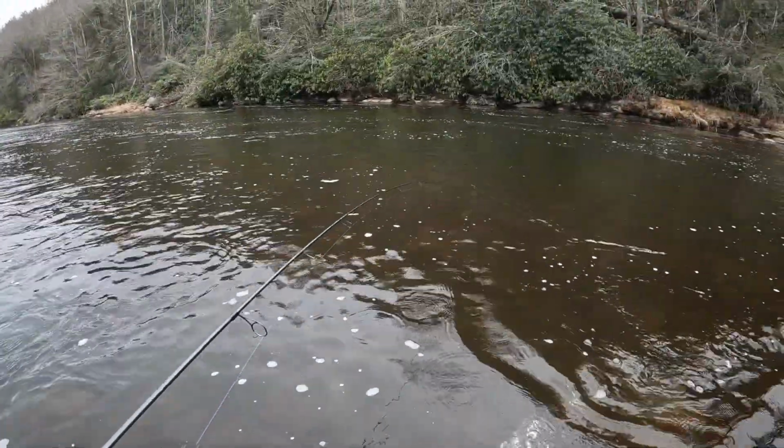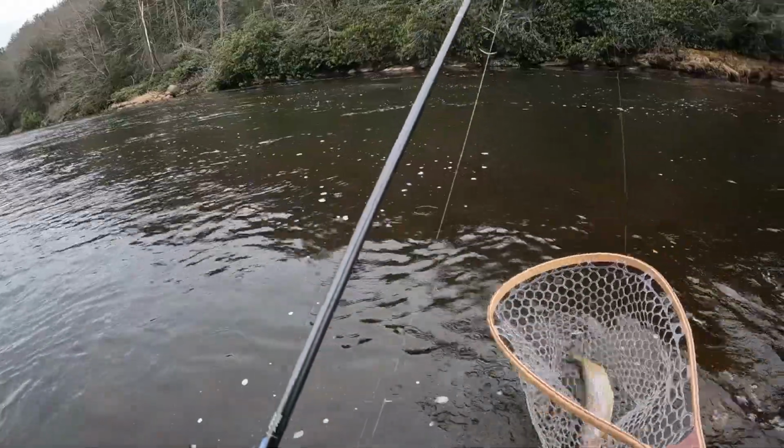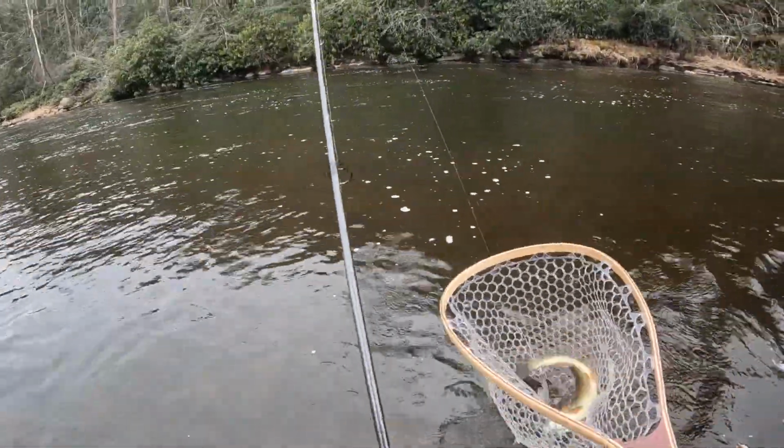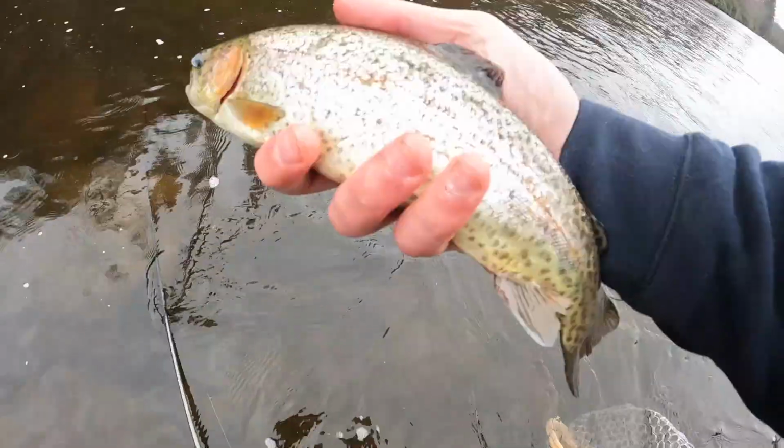Wow, as soon as he saw the net, he just ran away. That's a nice rainbow. That was three times in a row. All right, he is flopping around like no other. Nice fish. Get him back in. Nice, nice, nice.